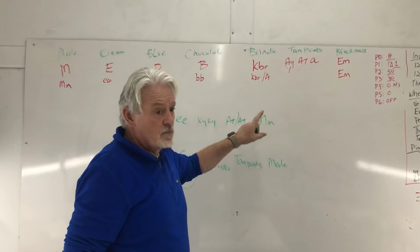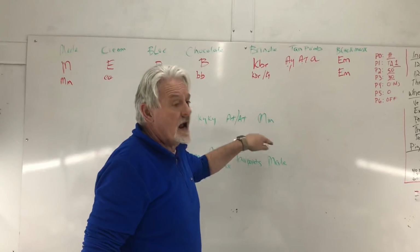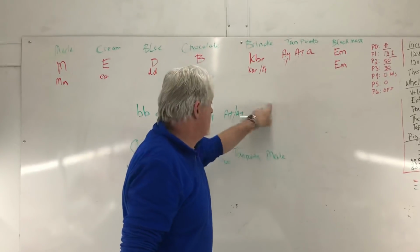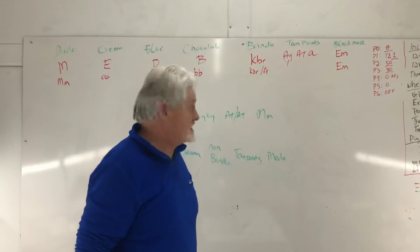If you do, you will probably have blind dogs, deaf dogs. You never put a merle with a merle. You never put a merle carrier with a merle. You always put a merle, or what I would call a merle carrier, with a non-merle dog. You don't want to produce 2 M's here. It'll be a disaster for you.